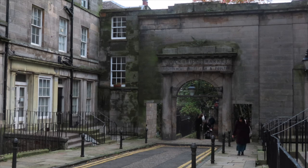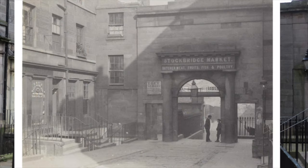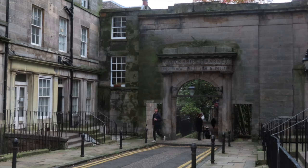So again, you could come to this part of Stockbridge and just look at the area and go, this is exactly the same as it was just over 100 years ago, apart from the street and the fact that one shop is now turned into possibly someone's house. It's exactly the same. Oh, I love this. Okay, one left to do.